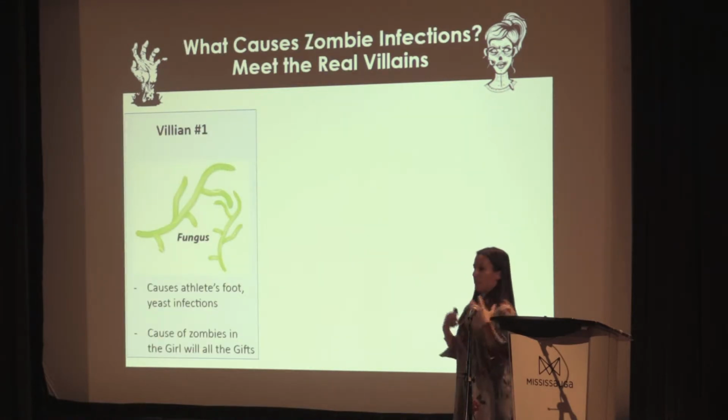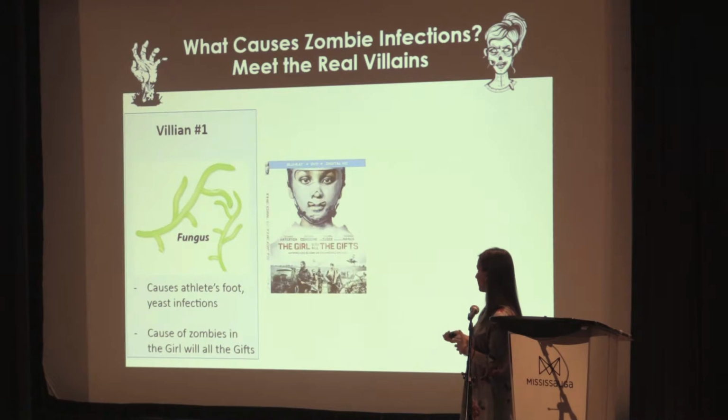So what I want to do is really introduce you to the main players here, which are the villains that can cause zombies. So our first villain is fungus. And that is, as I mentioned before, what I worked on for my PhD. Funguses are all around us, and they can cause infections like athlete's foot, yeast infections, as well as diaper rashes. And in the movies, they cause zombies in The Girl with All the Gifts.